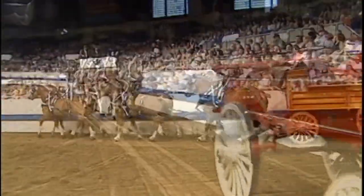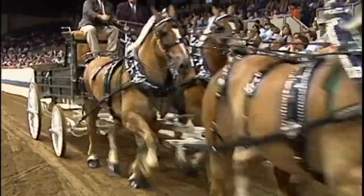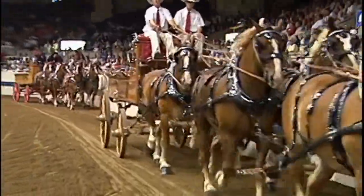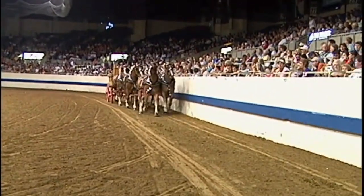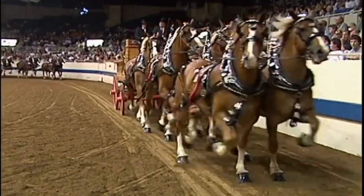The Belgian draft horse at his best is a spectacular equine, and is highly acknowledged as a crowd pleaser. More and more big commercial companies are looking to the Belgian hitch as an effective and attention-getting advertising vehicle. What crowd won't stop what they're doing to pay homage to these ambassadors of the draft horse breeds?